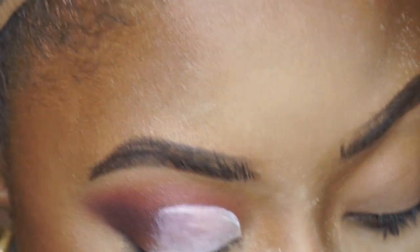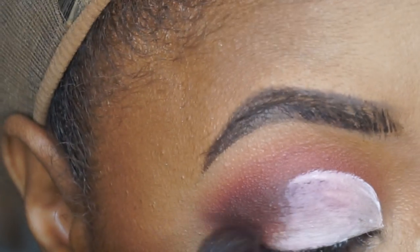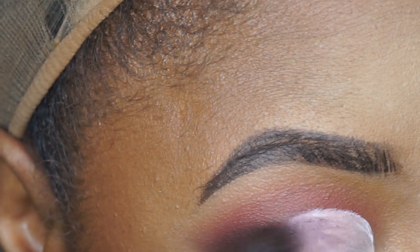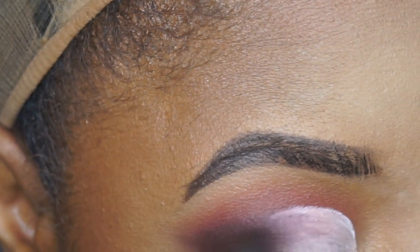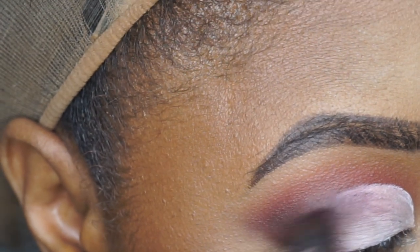Now I'm gonna go ahead and start applying the colors. What's left on the brush, I'm just gonna blend into the edges of the concealer just to smooth it out a bit, just like that. And that's still that hazelnut colors, blending that in.